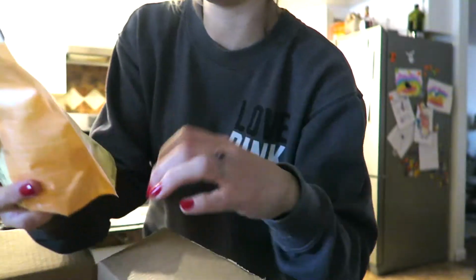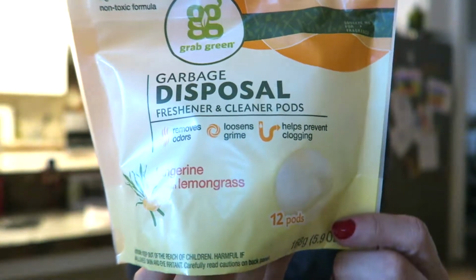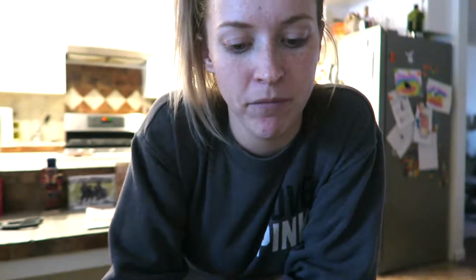So these are the Grab Green Garbage Disposal Freshener and Cleaner Pods. It says removes odors, loosens grime, helps prevent clogging. And I got them in the tangerine with lemongrass scent. And they have 12 little pods in them. It says naturally derived ingredients, non-toxic formula, free of phosphates, and no chlorine or dyes. Highly concentrated garbage disposal freshener and cleaner pods.